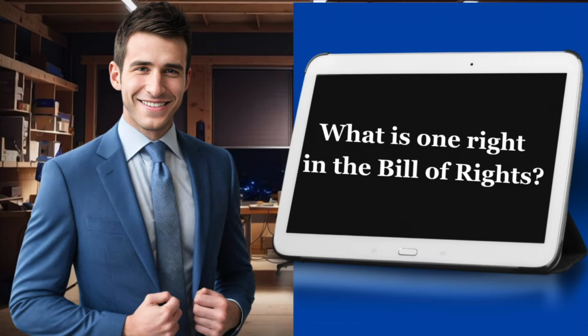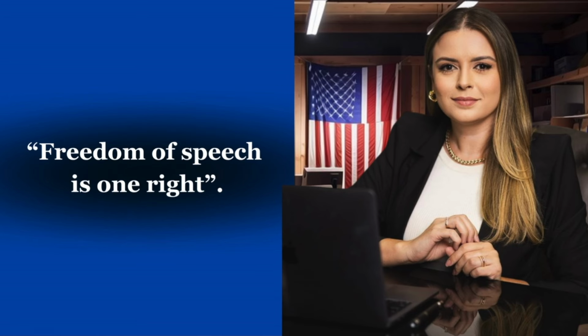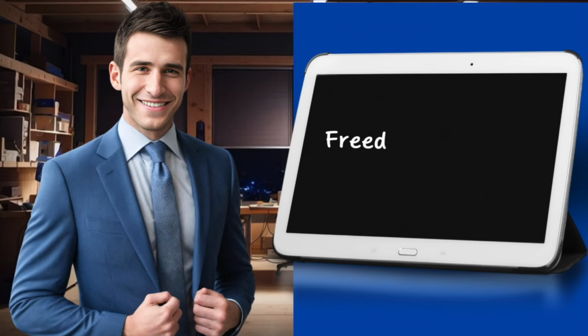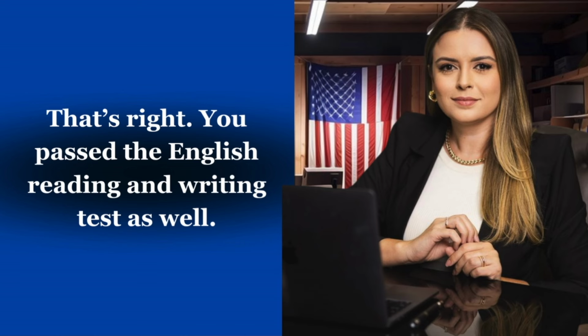What is one right in the Bill of Rights? That's correct. Now write the sentence on the tablet. Freedom of speech is one right. That's right. You passed the English reading and writing test as well.